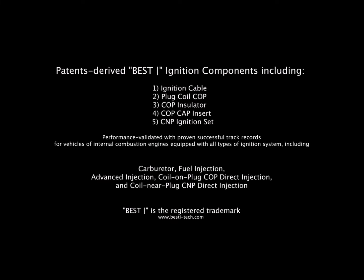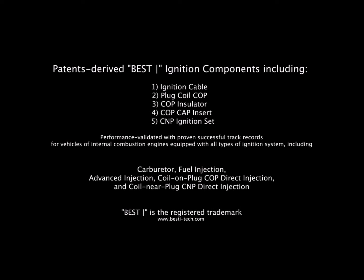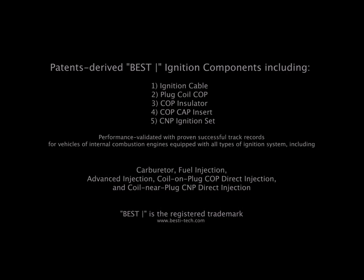The patents-derived BEST I ignition components are performance-validated with proven successful track records for internal combustion engine vehicles including non-turbo, hybrid, and turbo designs that are equipped with all types of ignition systems including carburetor, fuel injection, advanced injection, coil-on-plug (COP) direct injection, and coil-near-plug (CNP) direct injection.